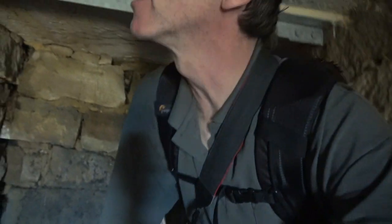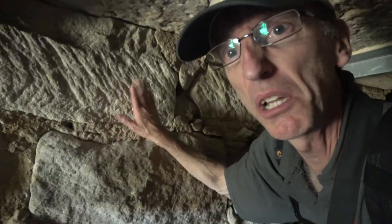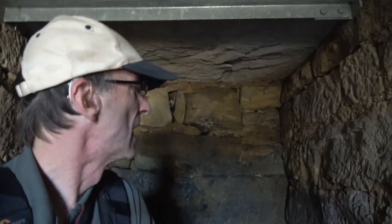Yes, imagine you're here in this dark cell. This is what we saw next door, but without the doors. But imagine, man, you can't even stand up fully. You can see the chisel marks still here by the convicts when they dug into this. Incredible.